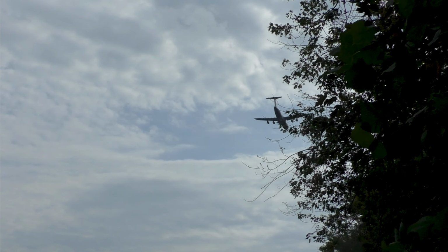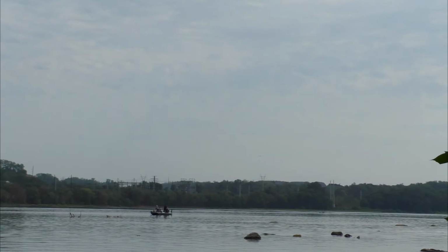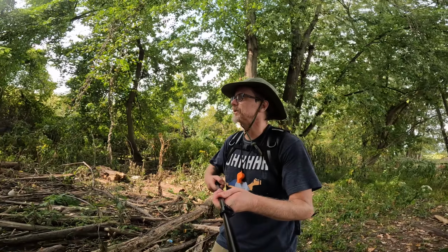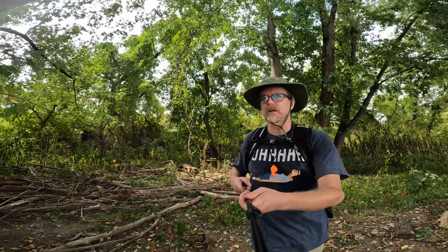Wow, that was impressive. Just a gentle slope up to the tracks. I'm not seeing any big outcrops here, but we're still on it.